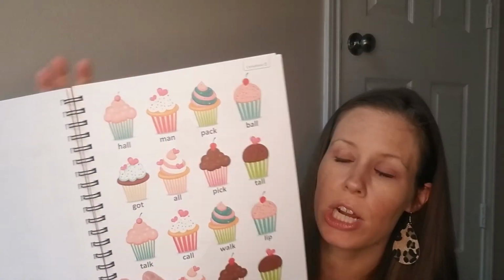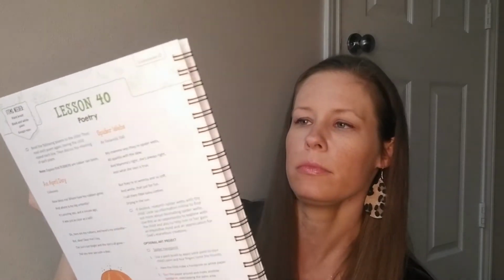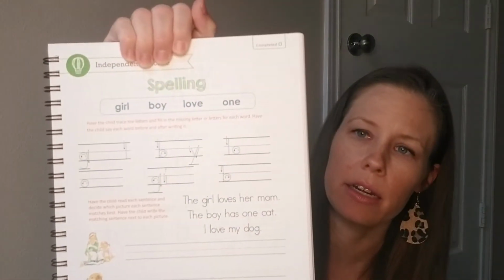They have little games mixed in here as well, which I like, and my kids like. That is really what they enjoy with this curriculum. Even with some of the other curriculums, if there's games involved, it's like a game changer. So not being dry is very important at this age. Poetry we have here, and then we do some spelling as well.